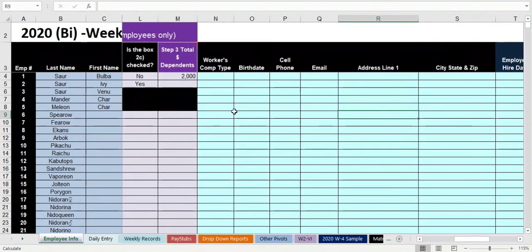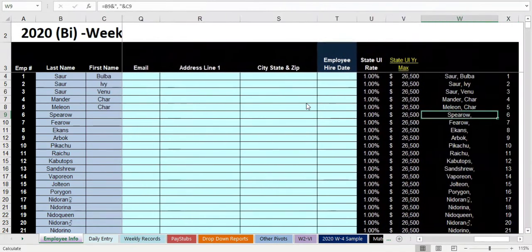You enter in a workers' compensation type because I believe they require workman's comp in the Virgin Islands for, I believe, all businesses from what I've read. So you will want to say they're a regular worker comp applicable employee probably, because we are going to be calculating that automatically in the file.